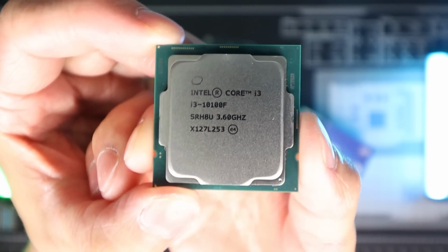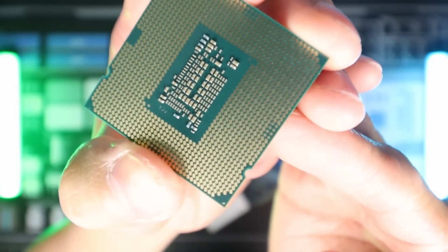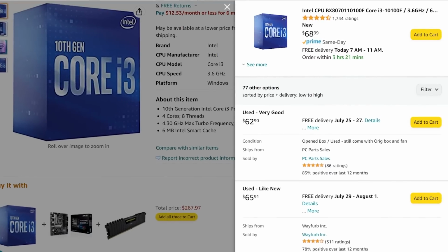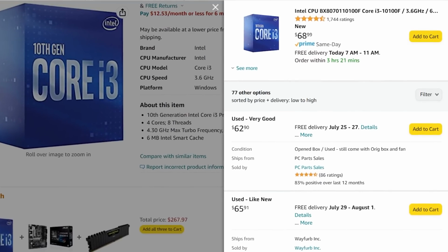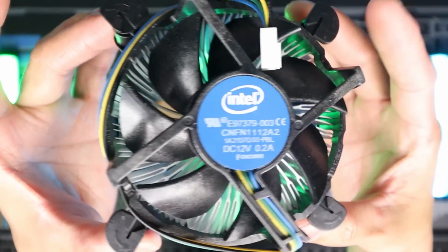I personally like going with the Amazon warehouse listings since used CPUs, especially locked ones like this one, are pretty safe, and there you can find it closer to $60, which is phenomenal value considering this is based on modern architecture that's only a couple of years old. To cool it, I'm using the stock cooler because it's free and it's more than enough cooling performance for low TDP chips like the i3s.